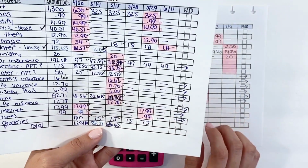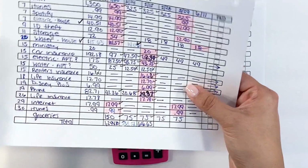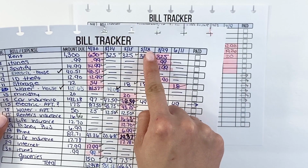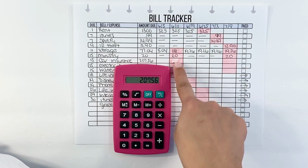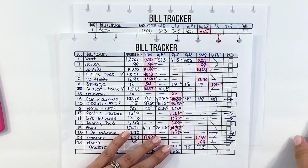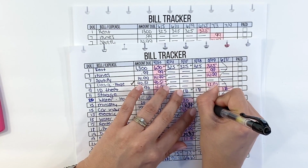So what I'm gonna do is change this up a little bit. So it's $207.56. And here's where my whiteout comes in handy. So as I'm filming this, I have not received this pay yet, so I'm gonna make an adjustment here. So 207.56 divided by, we have 1, 2, 3, 4 paychecks leading up to when it's due. So I'm gonna divide it by 4, and it's gonna give me $51.89. So that's exactly what I'm gonna put aside. So let me get my white out. Okay, we said it's $51.89.